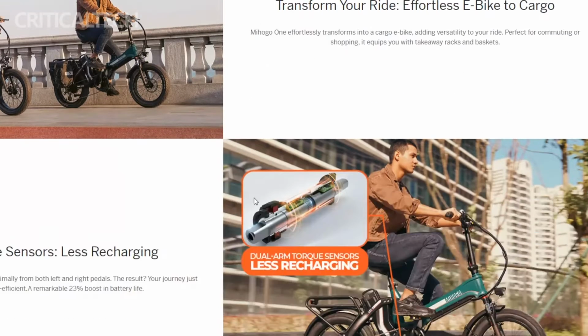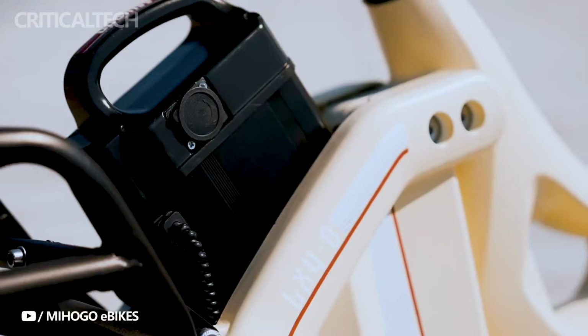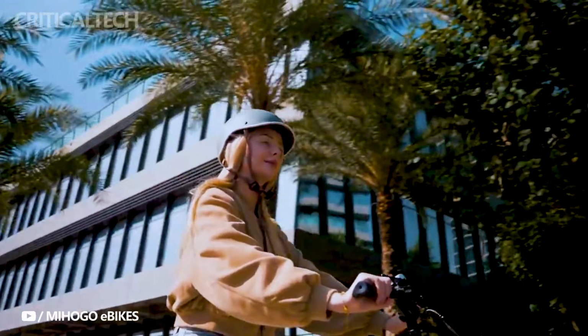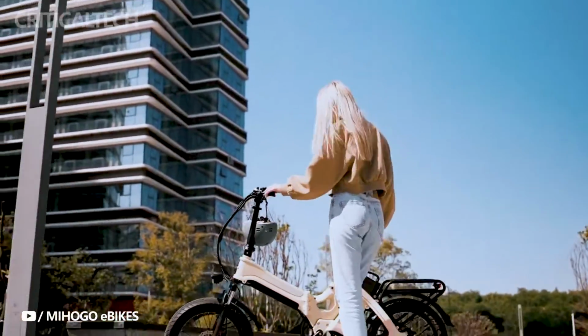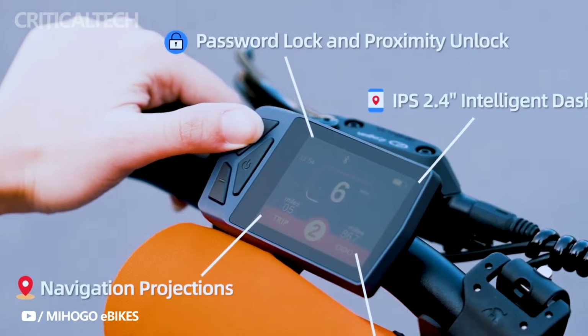Mihogo prioritizes rider comfort with the inclusion of a suspended front fork in the appearance of the Mihogo One. This feature absorbs shocks and bumps, promising a comfortable and smooth ride even on challenging terrains. Whether navigating city streets or exploring suburban landscapes, the Mihogo One aims to provide an enjoyable riding experience.